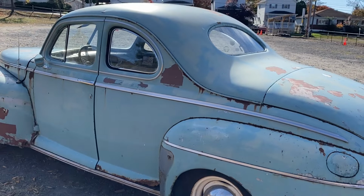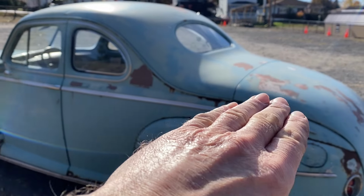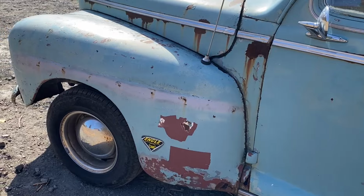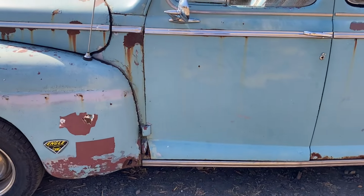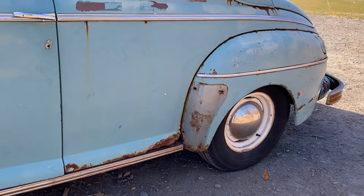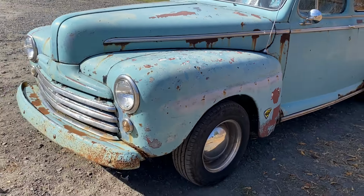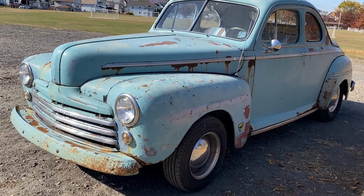Another feature which makes this cool is that it's the business coupe, which has that flowing roof line. Overall, it's a solid car. Structurally, the frame is good. The body is good. It just has some minor rust along the bottom, which is common for these. The car's been lowered slightly in the front by means of the leaf spring. A leaf was taken out.